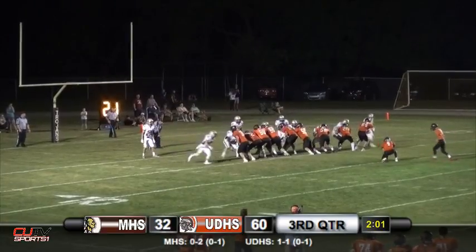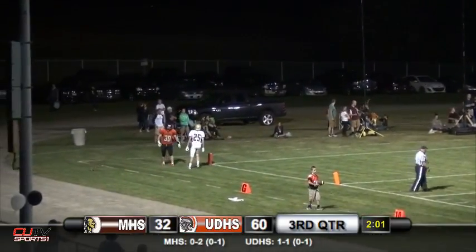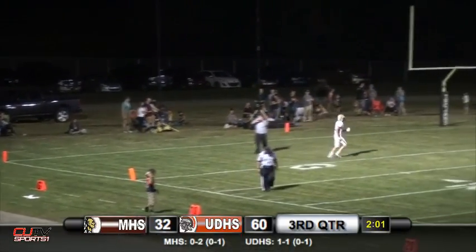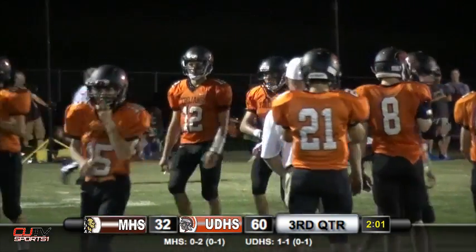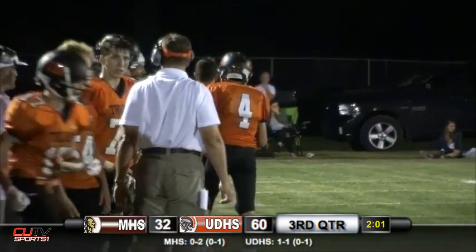Play is ready. Here it is. It's a fake as the snap might have been dropped there. Throwing it towards the end zone, and no good on that toss as the planned or unplanned two-point conversion fails regardless. The score now reads 60 points for the Upper Dauphin Trojans and 32 for the Millersburg Indians. Continue to join us here for high school football coverage on CUTV.